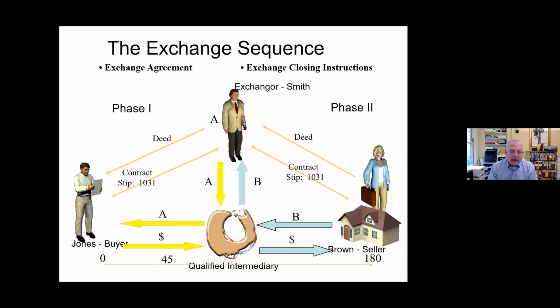That way you don't run into timeframes, you don't run into an inability to find replacement property. Everybody's happy. And you, the real estate agent, hopefully will have helped Mr. Smith with both transactions. And obviously what that means in terms of how many transactions you close in a year and ultimately your paycheck.